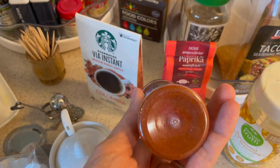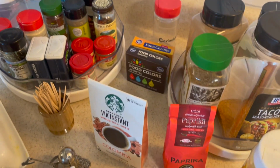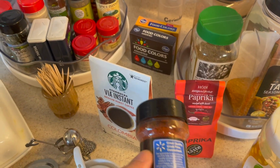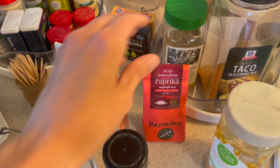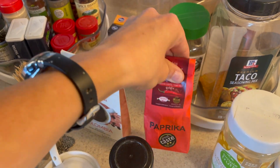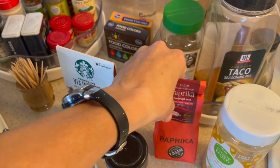My paprika jar was sitting empty in these turntables, or Lazy Susans, for the longest time, and just needed to get filled up. I had this beautiful paprika sitting up on the top shelf and had used some of it, but then forgot it was up there. So this to me is another example too.